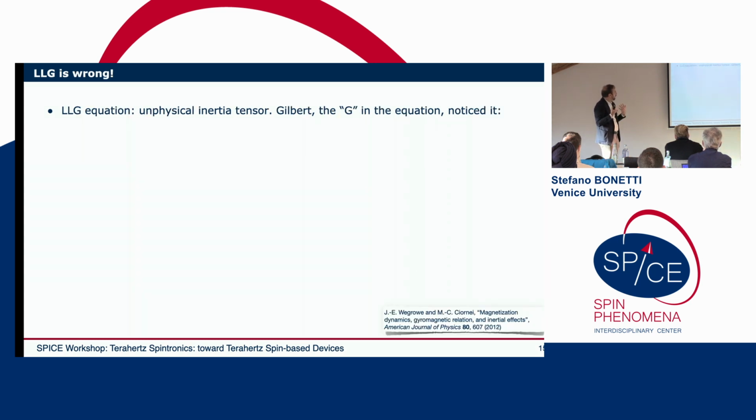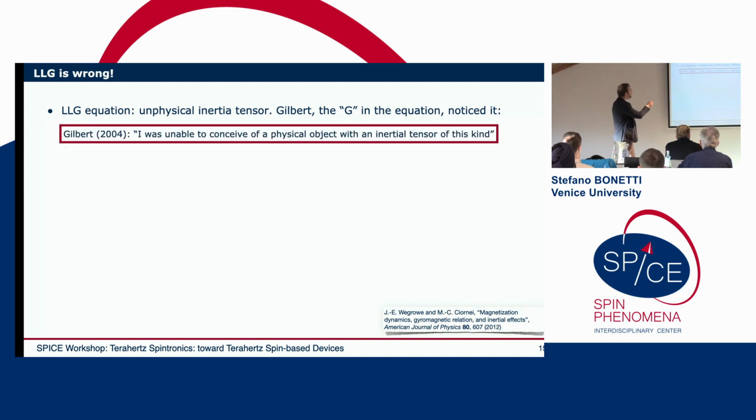What shocked me the first time I heard it, because I did my PhD on this stuff, is that I went to a talk and someone told me, well, the LLG is wrong. It's not something that you accept easily, but I went reading, and I have to give a lot of credit to Jean-Éric Wegrov for this. The reason why it's wrong is that it has an unphysical inertial tensor. The G in the equation, Gilbert, wrote it in a footnote of an IEEE paper. I forgot to cite it here, but in a review, he says, I was unable to conceive of a physical object with an inertial tensor of this kind.